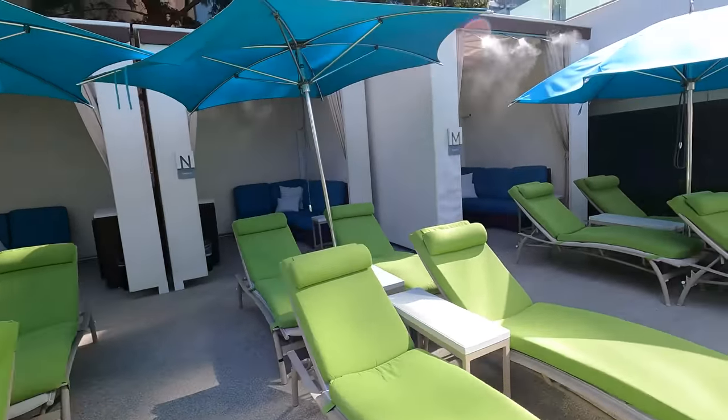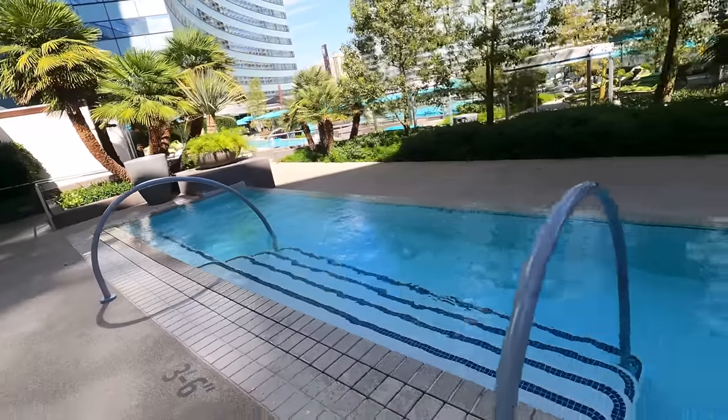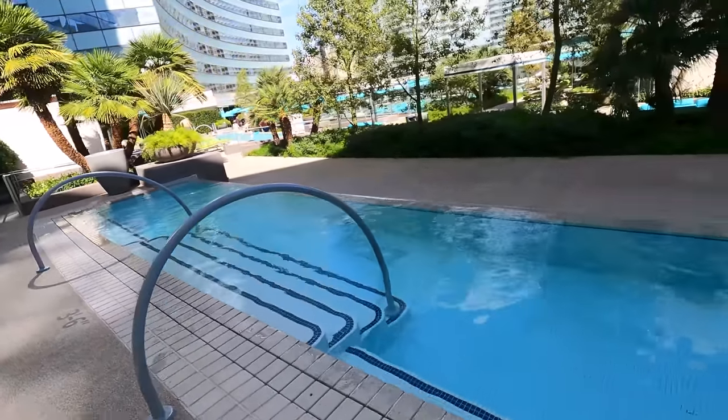Absolutely. And actually, the Vdara pool is quite nice. It's not large, but it's quite intimate. And actually, this area here, the cabana area, is very nice. You almost have your own pool. There's about two or three of them here that have that option. I think there's maybe five cabanas, maybe less. But there's also a main pool.